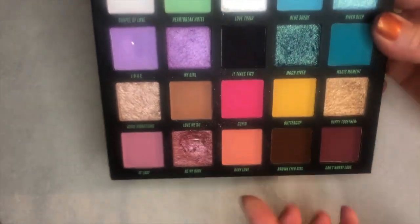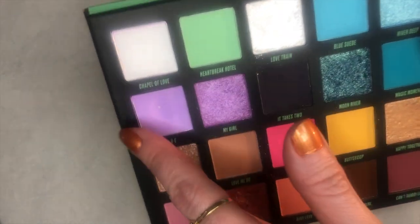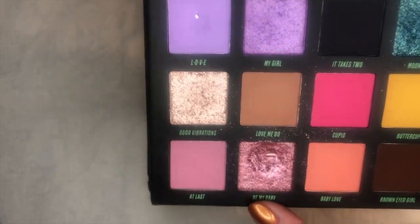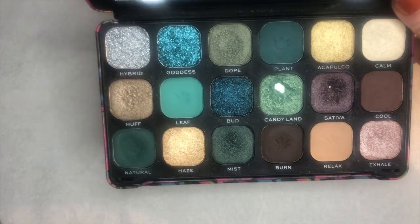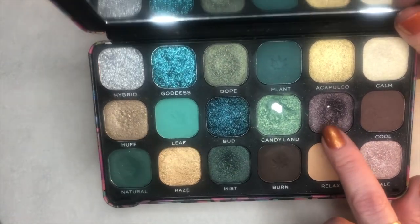Both of these, at least this one, I hit in 2024. So this one is LOVE. And then I've got pan in Be My Baby, and this was an Expandos pan, so it looks a little bit bigger. And this is the Makeup Revolution Chilled palette, and I've got such a satisfying pan in Candyland, and then another one, a smaller one in Sativa.